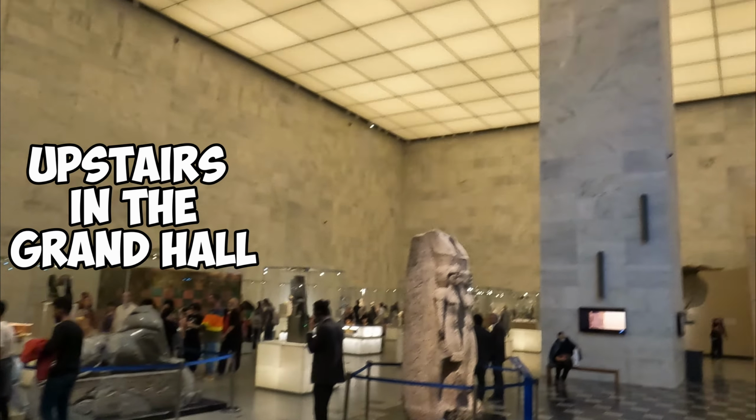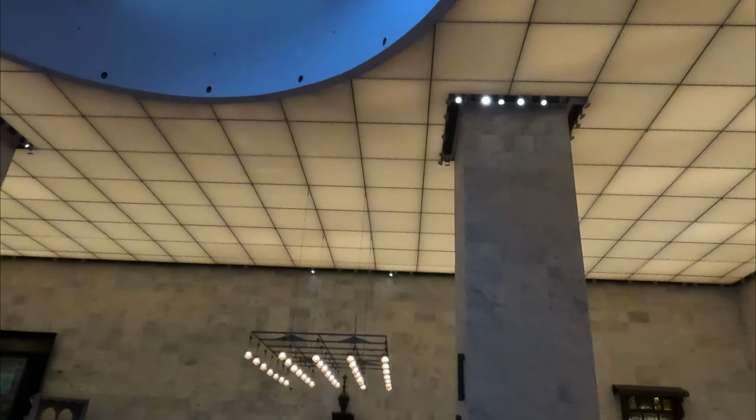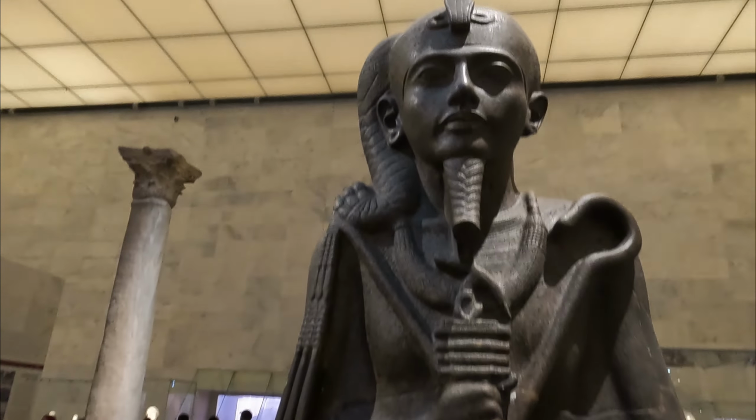About 80% of this museum is on this open plan floor, and it covers Egyptian history in its entirety, not just ancient Egypt as we know it. You can see a lot of things you would expect to see at an Egyptian museum, lots of artifacts, getting a skeleton here.